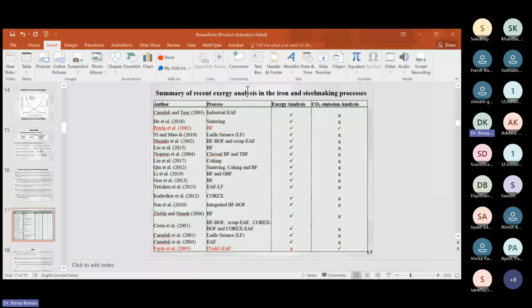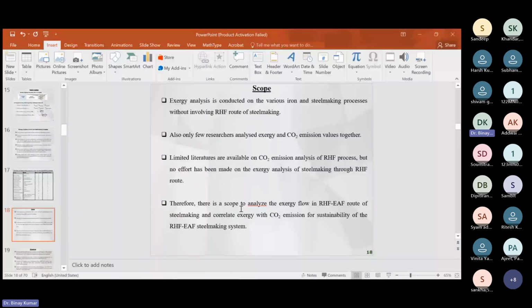If you look into this table, you can see that most researchers only focus on the exergy analysis of systems like the electric arc furnace, sintering, or ladle furnace. But very few researchers have analyzed the exergy as well as CO2 emissions together. On the other hand, for the rotary hearth furnace based process like the ITmk3 EF system, only one researcher has reported the CO2 emission, but no one till now has analyzed the exergy flow in the system. Therefore, there is a scope to analyze the exergy flow of the RHF EF route of steel making and then correlate the exergy with the CO2 emission for analyzing the sustainability of the RHF EF steel making system.